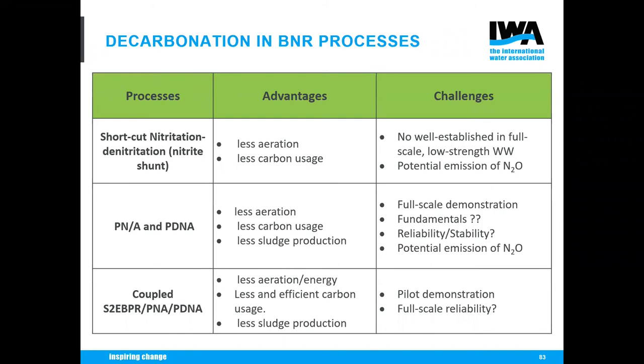But one element I particularly want to point out is that one of the main challenges to achieve PNA is actually NOB out-selection and how we can maintain that stably. And PDNA, so far based on the evidence, seems to allow us a little bit more room and flexibility to operate or strategize the process to allow PNA to occur.